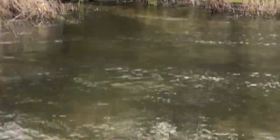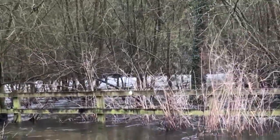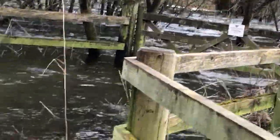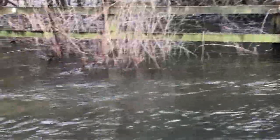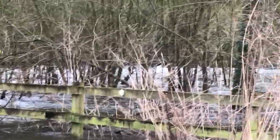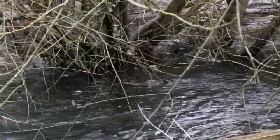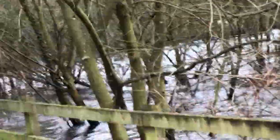Right, so you can see now, look at this. Forgive me on camera angle here if it's not doing too well. Here we have... wow, that's right to the top of my legs now. And that's proper cold. Wow, here we go. Excuse me. Oh, that's a bit high over here. There we are. Right.